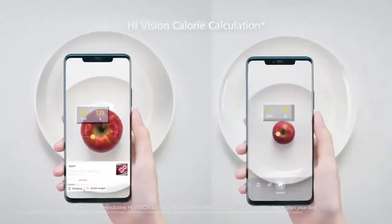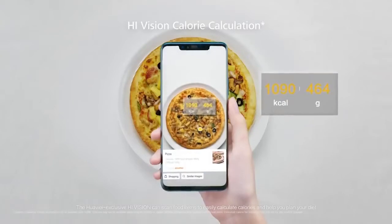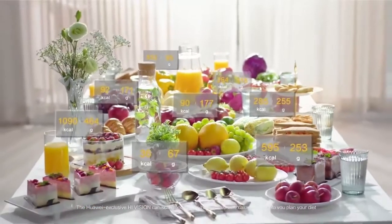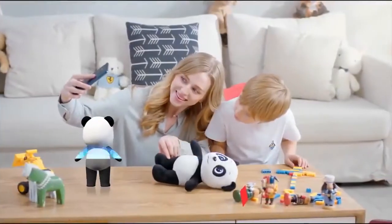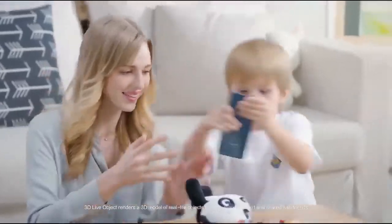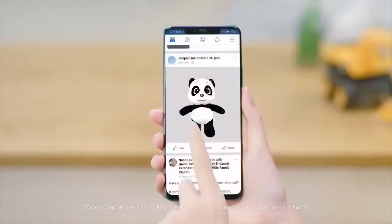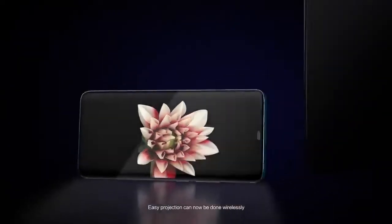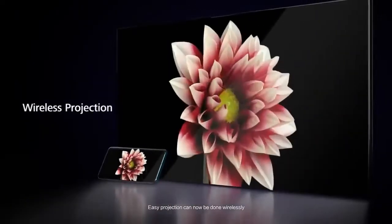The Huawei exclusive High Vision can scan food items to easily calculate calories and help you plan your diet. 3D Live Object renders a 3D model of real-life objects that can then be saved and shared with friends. Mate 20 Pro is IP68 water and dust resistant. Easy projection can now be done wirelessly.